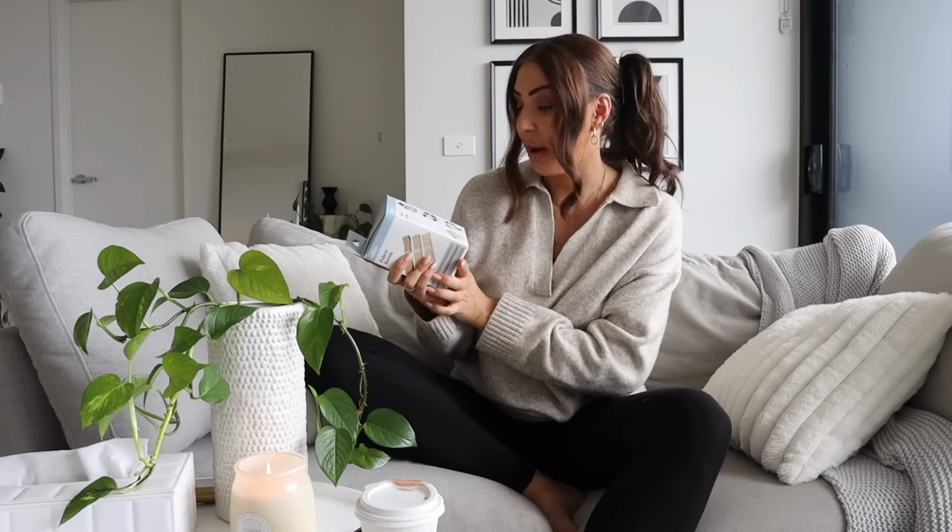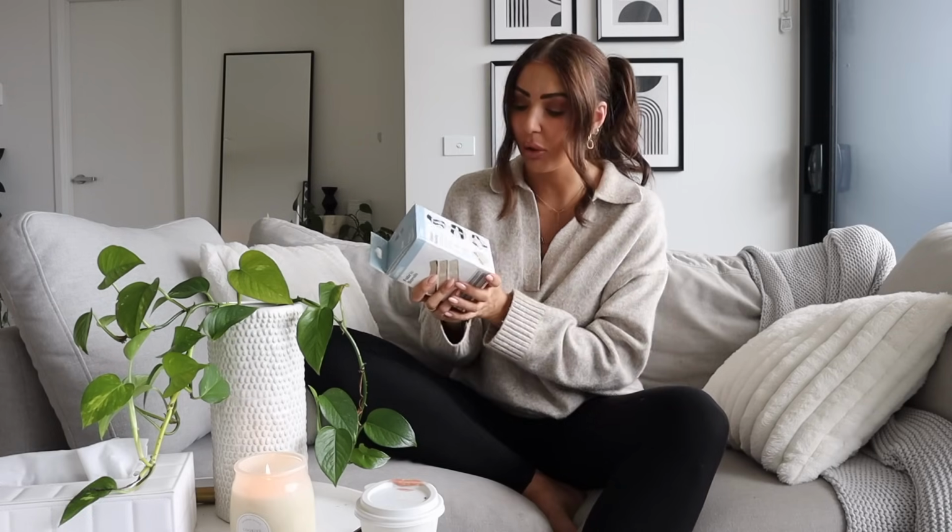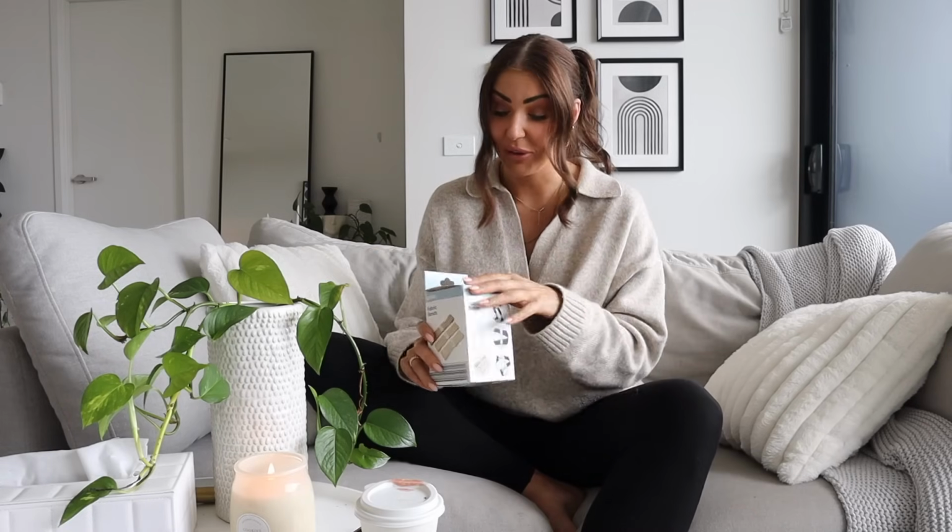Next thing I got was a pack of these fabric bands. So these are for working out, like a booty band that you put across your legs. But I went into Rebel Sport the other day and all of the colors of the ones they had were hideous. They were literally neon orange and pink and lime green and just very bright and obnoxious. And that is definitely not my aesthetic.